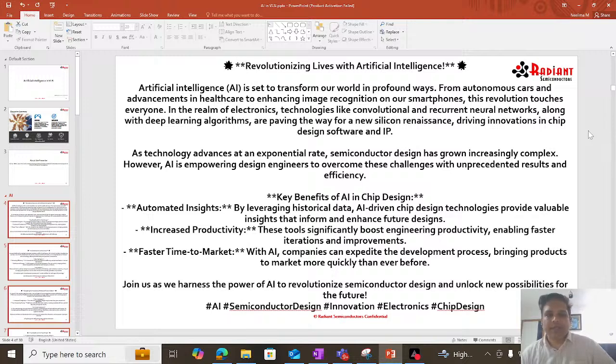As technology advances at an exponential rate, semiconductor design has grown increasingly complex. However, AI is empowering design engineers to overcome these challenges with unprecedented results and efficiency. So this is a brief overview of how artificial intelligence is revolutionizing our lives. Now let's look at some of the key benefits of artificial intelligence in chip design.